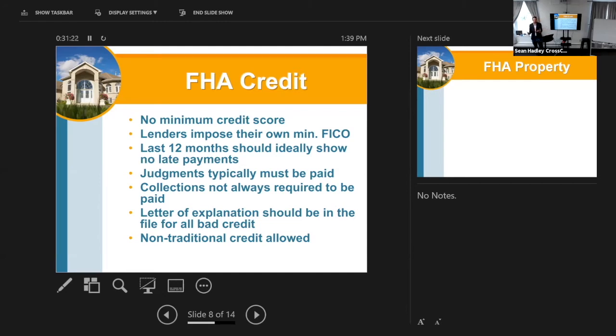But there are ways around it, though it's always going to be difficult when you've never had credit before and your first line of credit is going to be a $150,000 mortgage. So look at it that way. Any questions on that?